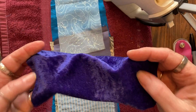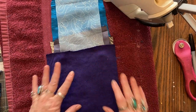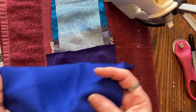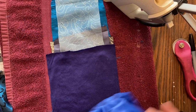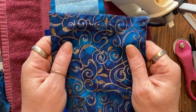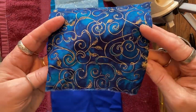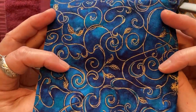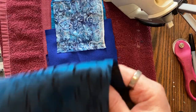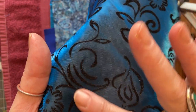Some stretch velvet in a berry, berry dark blue. Some crepe back satin. This was in my quilt that hangs at the office. I'm almost out. I would love to find more of that. That's why there's only a small piece of it. This is blue and black. It's like a flocked velvet.